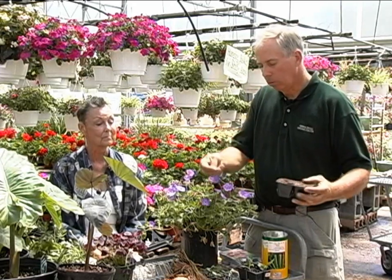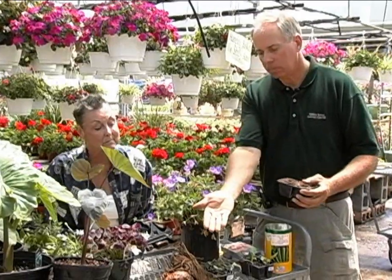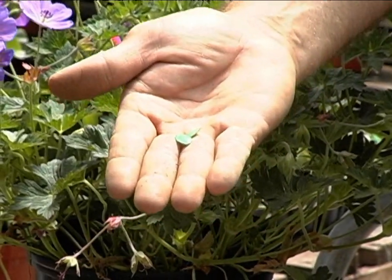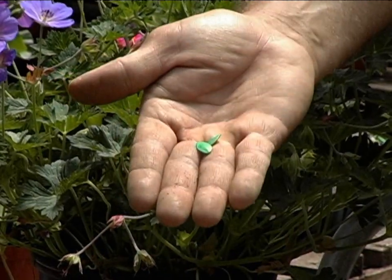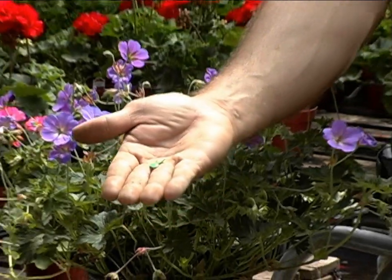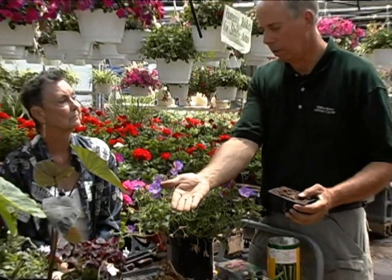Here I have an example. These are some squash seeds, zucchini squash, and they're big. They're a good size, almost like a pumpkin seed. They're colored. There's a little bit of a protectant on there to prevent against diseases. But you could buy seeds without any fungicides or anything on them.